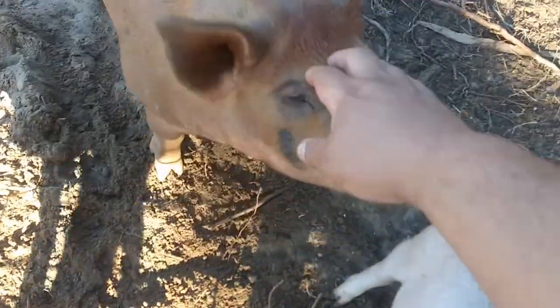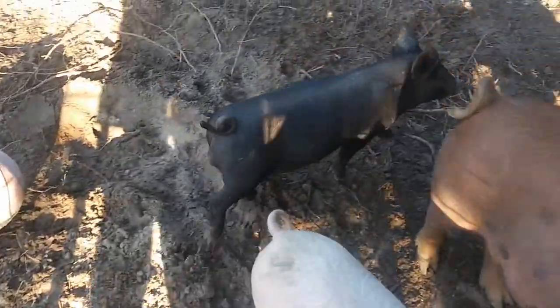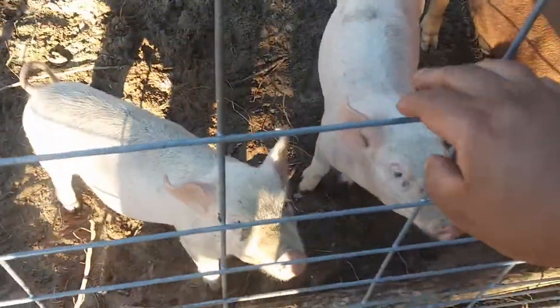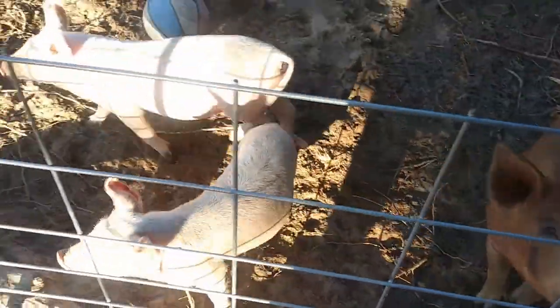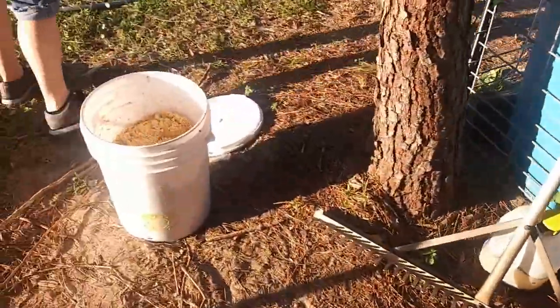This is Big Boy. There's Mahogany. Yeah, she's a pretty girl. That's our newest addition right there. That's Ferdinand. Look at you, Waddles, yes. I think they know what Mommy's got going on over here. Let's go check it out.